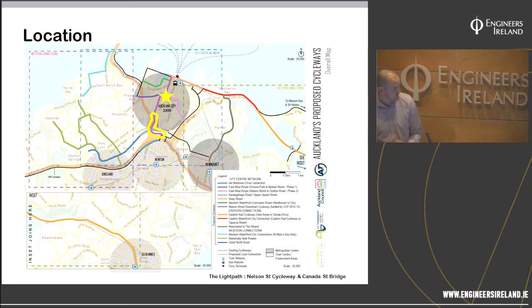And these lines are various existing and proposed schemes. So our scheme connects onto that black scheme coming in on the left of your screen, performing a horseshoe shape around Auckland City Centre, and that's Grafton Gully. We connect into Grafton Gully, cyclists go through our scheme, and then they connect onto an on-road cycle lane called Nelson Street on-road cycle facility, and that connects you down to the waterfront.